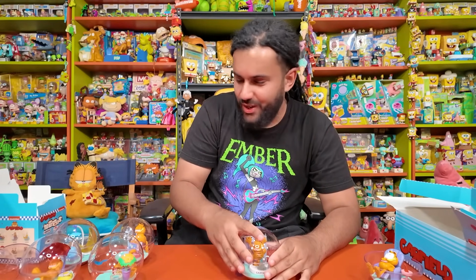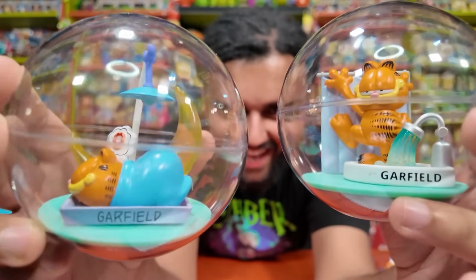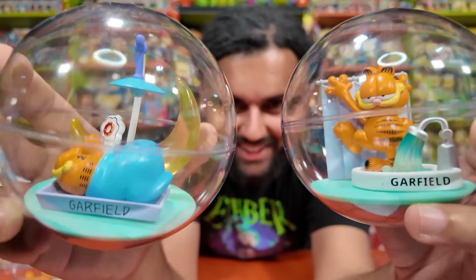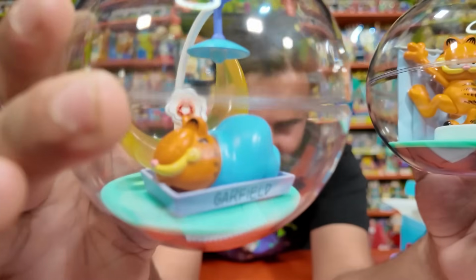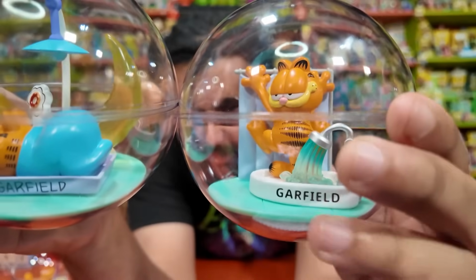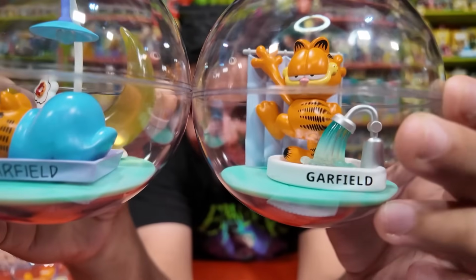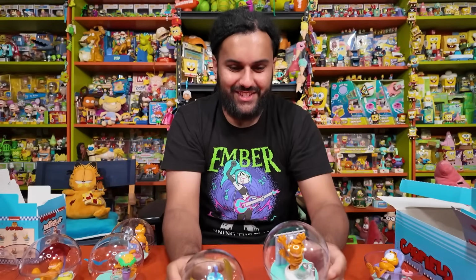I think my favorite two now are going to be these two. They are all fantastic, but these two are just really freaking cute. It's like both sides of the duality of Garfield. The cute, chunky, squishable, lovable Garfield, and the absolute menace of a cat that Garfield can be. So these are perfect. Those two are the best ones in my opinion.